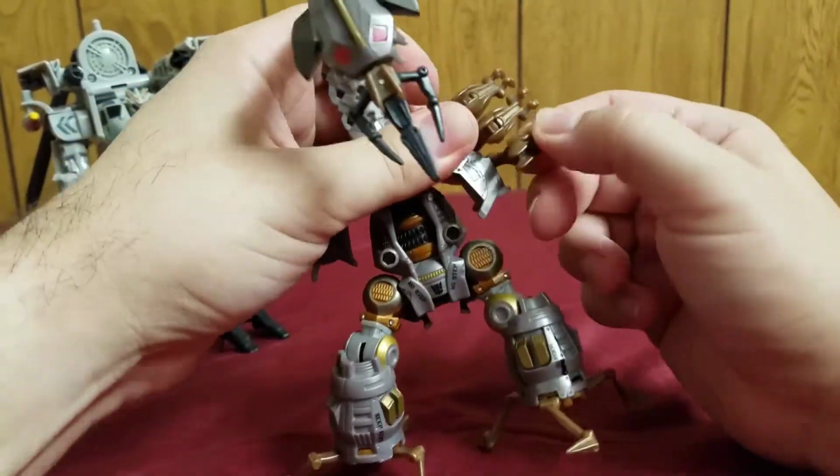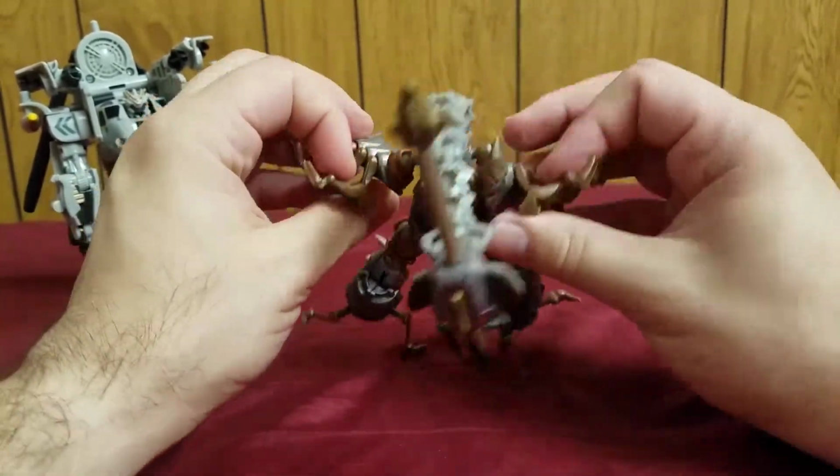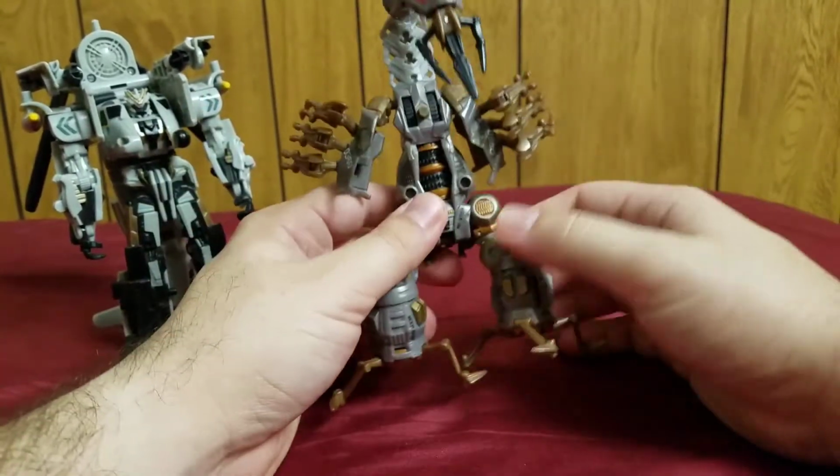And each individual scorpion leg actually is on a ball joint, which is kind of neat. So you have some, it's limited, but it's there. It's a ball joint. You can do it.